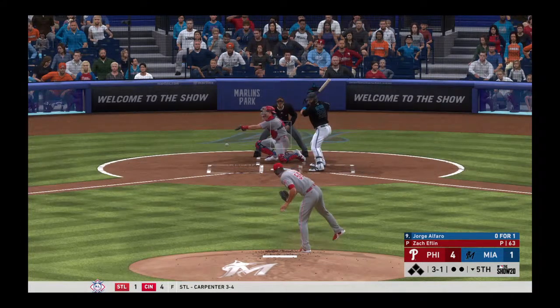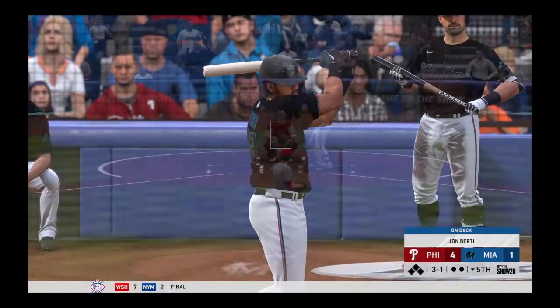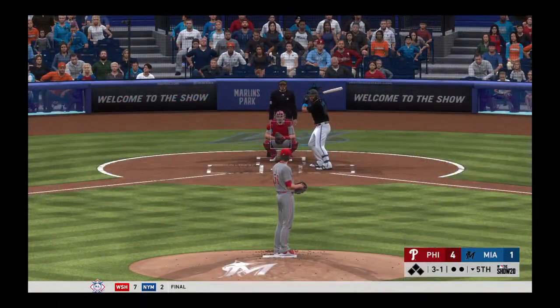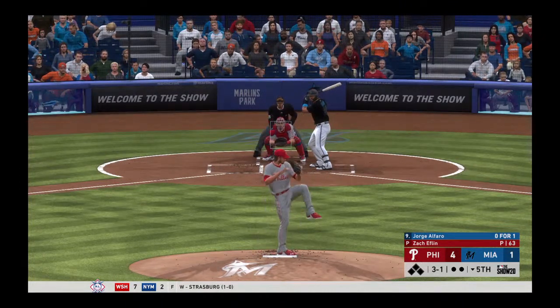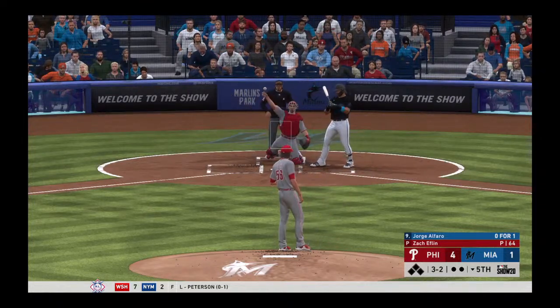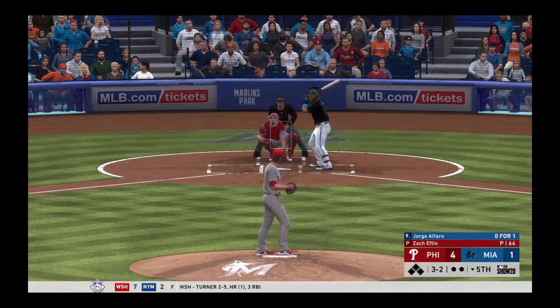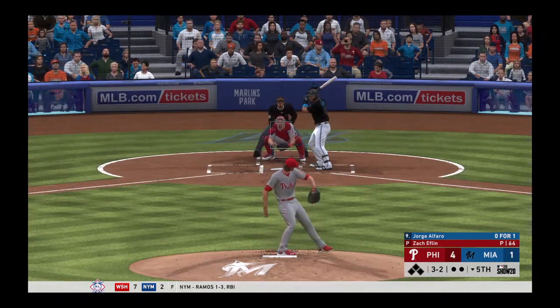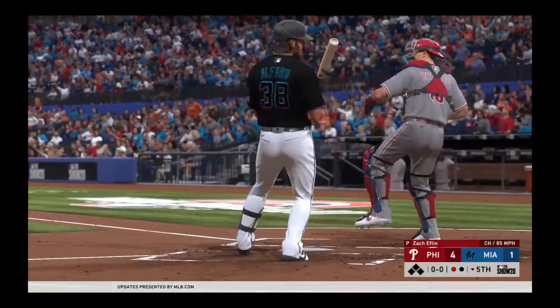Alfaro in front, 3 balls and a strike. Team's been struggling on offense. Let your D work for you right here. Pound the zone. Fastball is taken for a strike, and he runs it full 3-2. Now a changeup locks him up as he looks at strike 3 called.